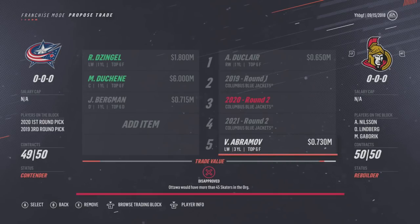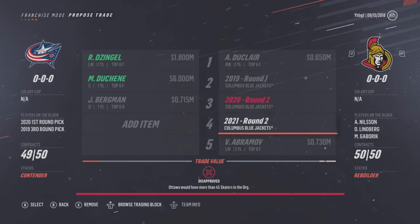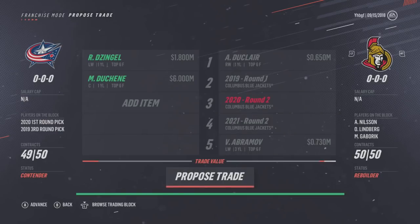But Abramov, he had pretty solid numbers. I'll say his name properly, Abramov. There is no N in there, but it feels like there should be an N in there. Abramov looks like a pretty solid pickup for the Senators. We'll see what happens there, but it looks like the Blue Jackets are going to get him back. Actually, they're not going to get him back because the Senators will be over the trade thing. We'll leave Bergman out. Just for a good time. He's not on an active roster, so what we're worried about here is active roster players. And again, the Dzingel Duchene trade has big effects here, as well as Duclair.